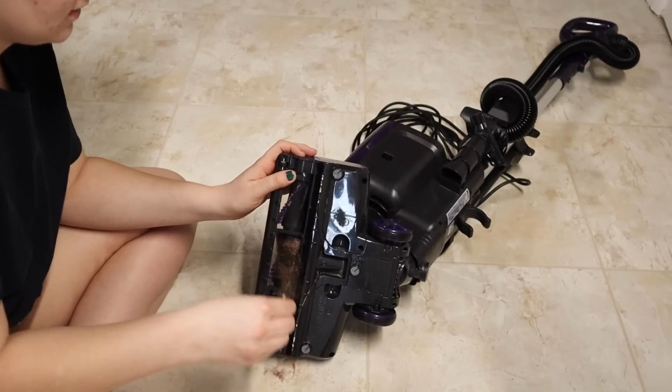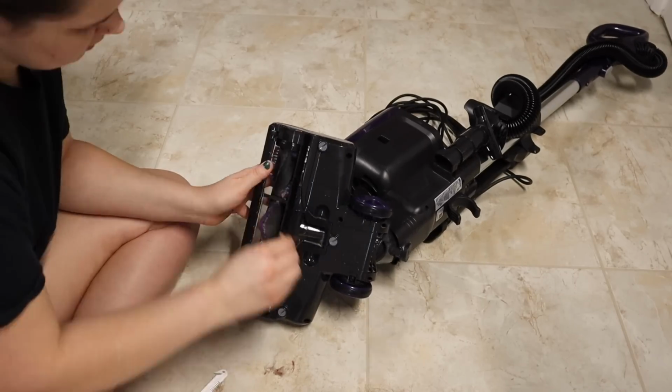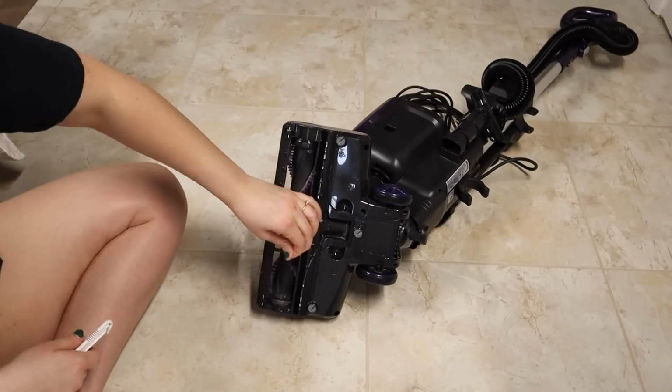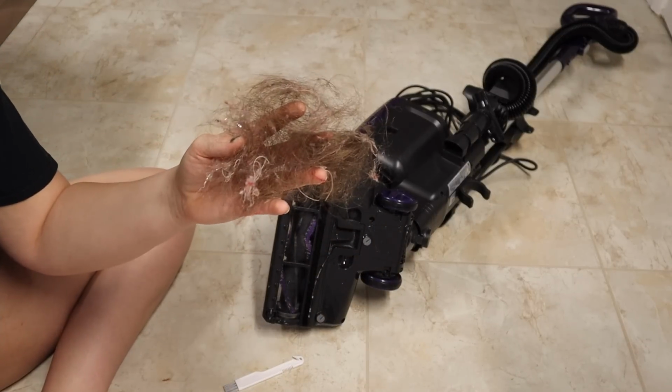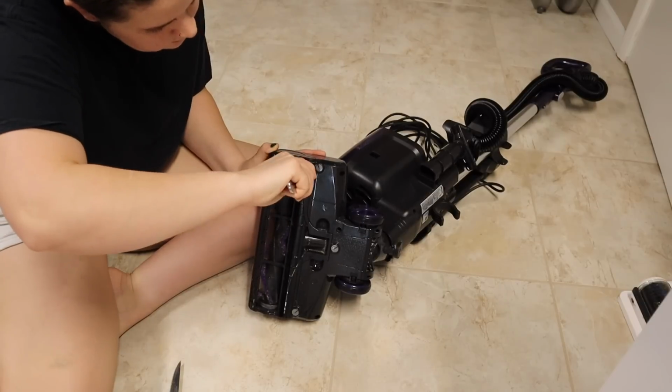All the hair goes into the dirty bin, but with a traditional vacuum, it's always going to happen. It's just something that I have to do. Like I said, honestly, I should probably do it more often than every 6 months, but that's normally when I will clean out the vacuum. All right, and that is literally enough hair to start a wig.